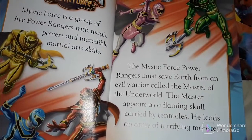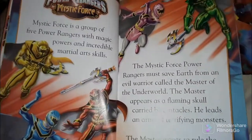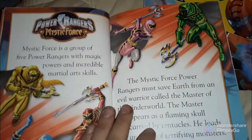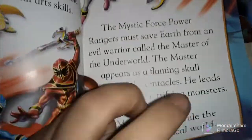The first guy... What was the first guy's name? I'm blanking on the first bad guy's name from Mystic Force. The big blue guy with the drill in his head, and he had a big sword. He was really boring, and he yelled a lot. I don't remember what his name was, but... Anyway, yeah, it's just weird that it specifies the Master of the Underworld.